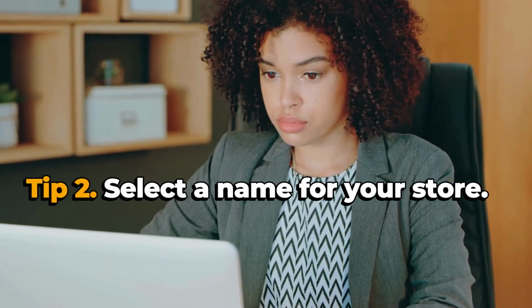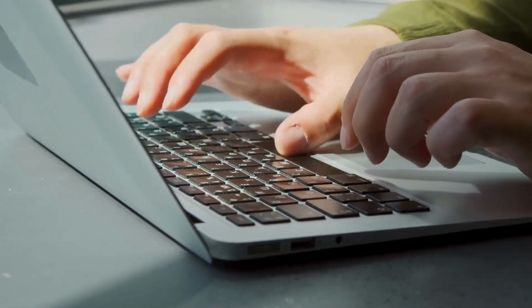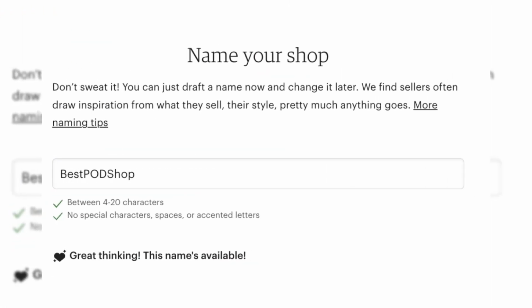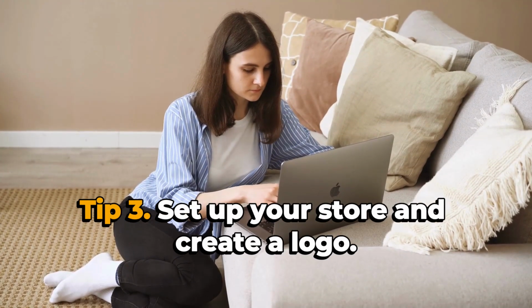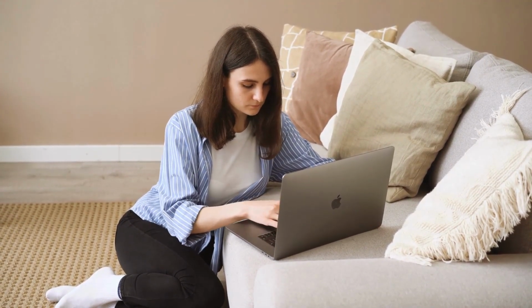Tip 2. Select a name for your store. Once you register an account with Etsy, the first thing you'll have to do is to set up your store. And naming your store is the first step of the setup process. Select a name that represents what you want to sell. But don't waste your time lingering to find the perfect name. Etsy gives you a chance to rename your store. So pick a name right away and give it more thought later on. The remaining tips are the most important steps you'll need to follow while setting up your store. Tip 3. Set up your store and create a logo. Creating a logo is very important for building a brand and improving credibility.